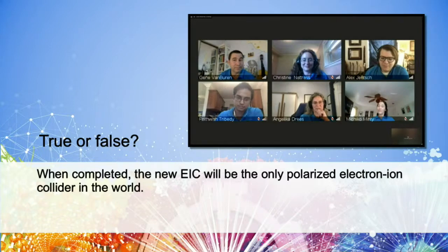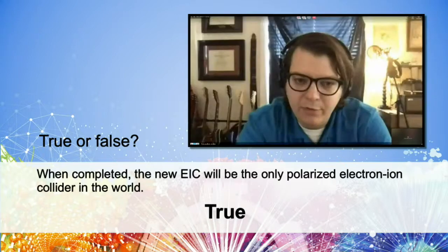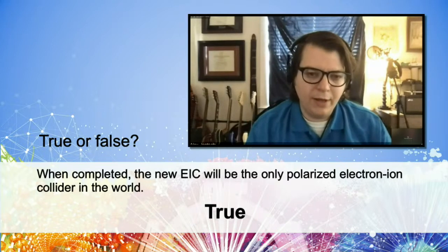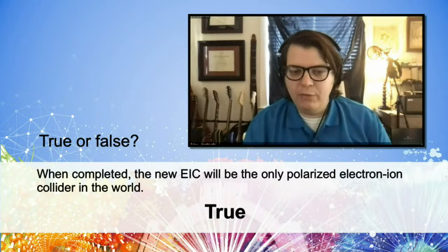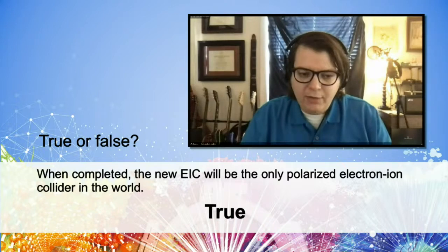So will the EIC, when it's completed, be the only polarized electron-ion collider in the world? The only one? Yes, it will be. So that is actually true. We talked a little bit about this earlier. Currently, RHIC can already provide polarized beams of protons, which is already, as Angelica described earlier, very challenging experimentally. We had to develop quite a few new pieces of technology to allow this to happen. And for the electron-ion collider, the same thing will be true because we want to have even more highly polarized beams of both electrons and also of protons and ions. And this will be a significant challenge to do.